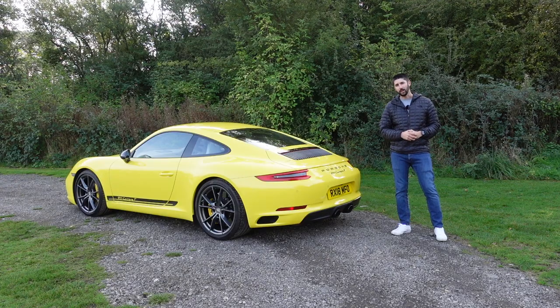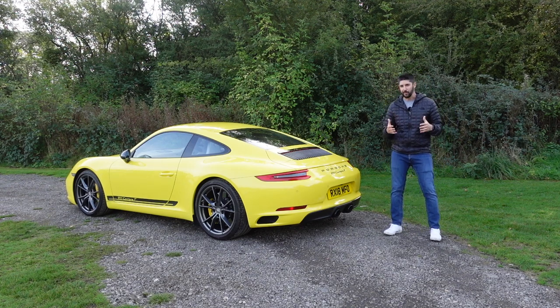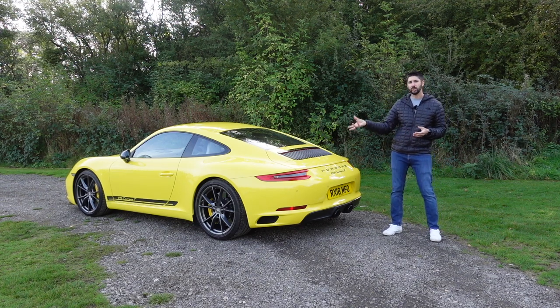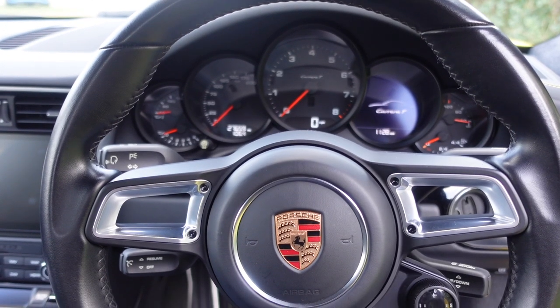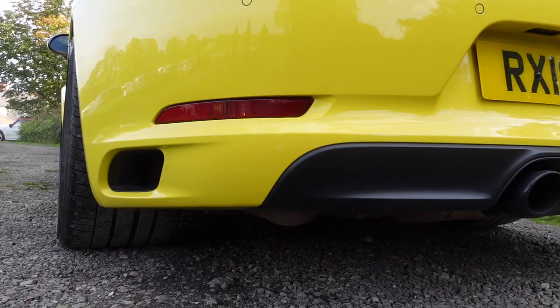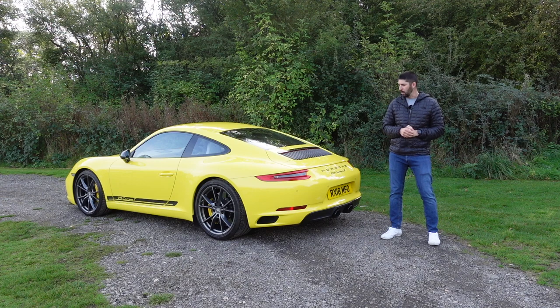However, the 991 Carrera T is positioned as that kind of driver-focused car. It's the car that's supposed to give you that entry level into real driver's cars if you can't really get into a GTS or a GT3. However, the price tag on one of these, they start from £85,000. This one is £17 short of 100 grand. So it's got quite a few options on there.